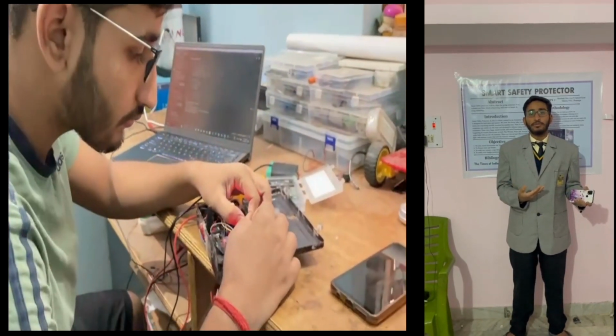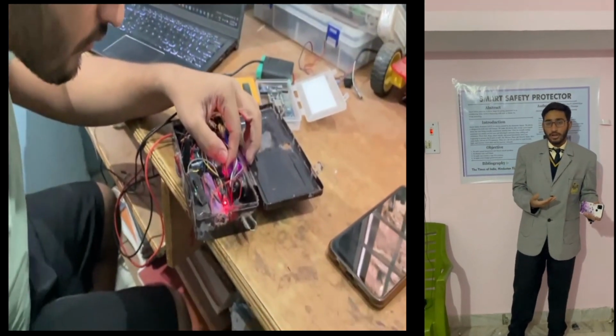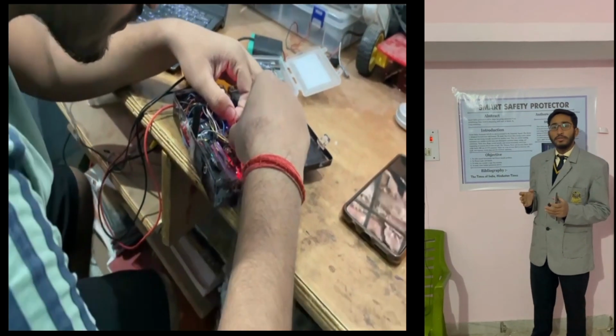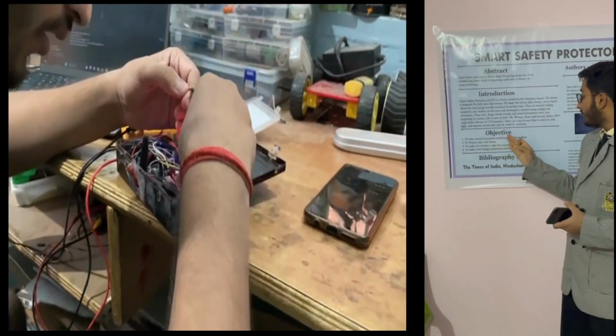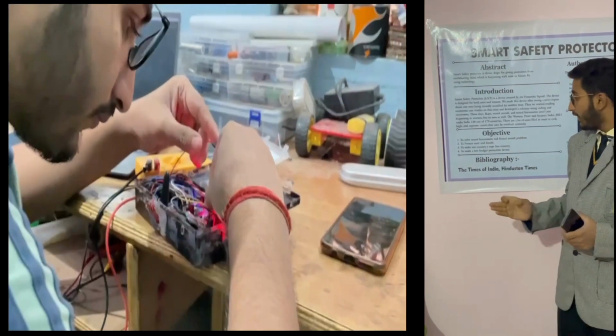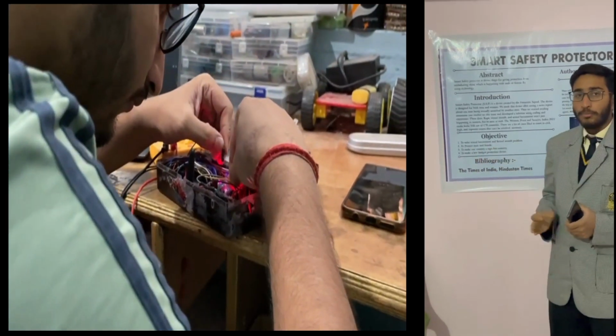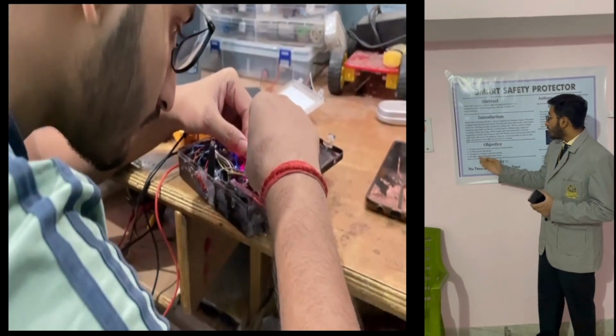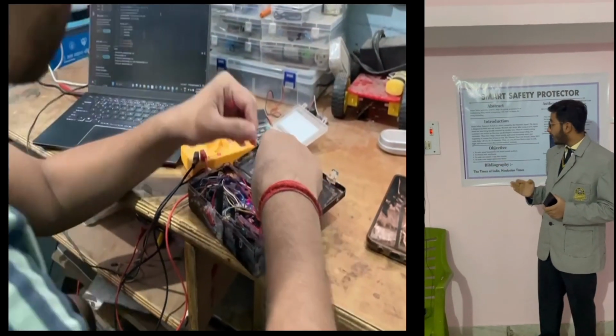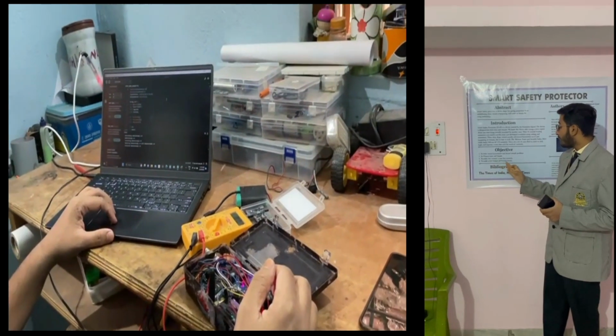How will it help protect us from sexual assault and sexual harassment? First of all, what is my objective? My objective is to solve the sexual harassment and sexual assault problem in our country, to protect women and children from this behavior which is happening in our country, to make our country a crime-free country, and to make a low-budget protection device.